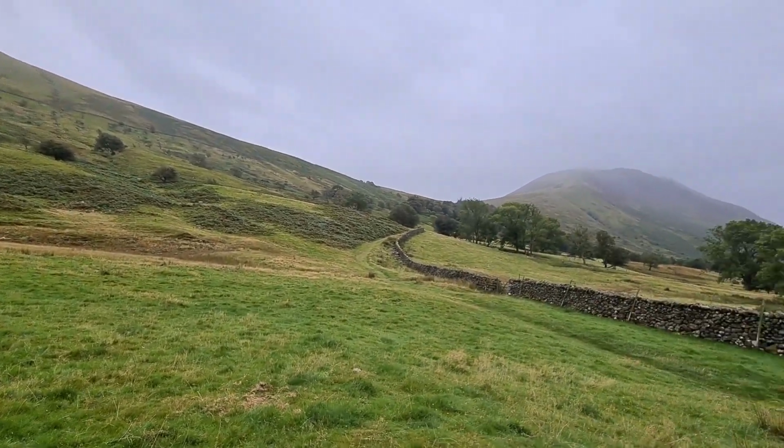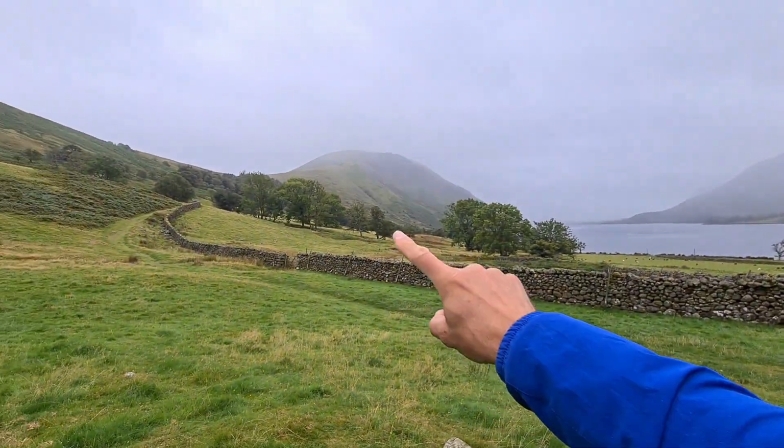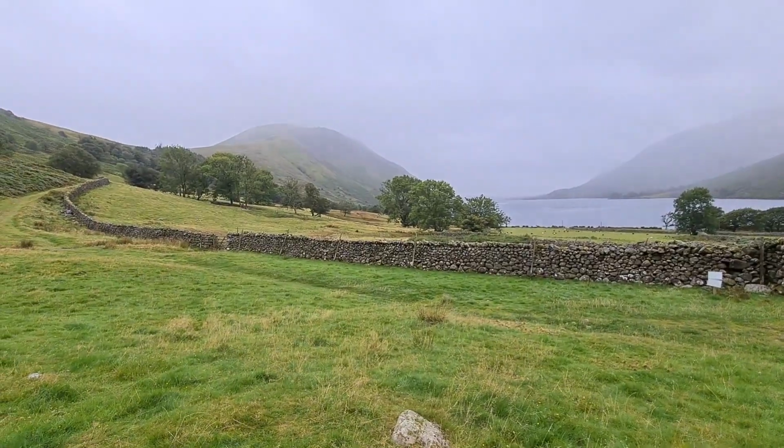Today's objective, which we decided because a lot of the high fells are going to be clouded out on the summits today, so we thought we'd go for a lower one, a medium fell, which is that one there, Illgill Head. Funnily enough, it still has some clouds. It's not looking great at the moment, but we're hoping that will clear.